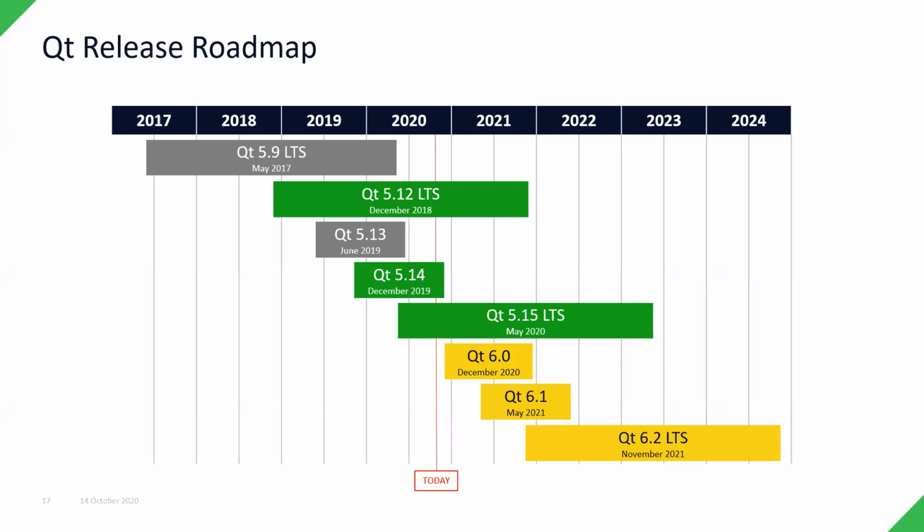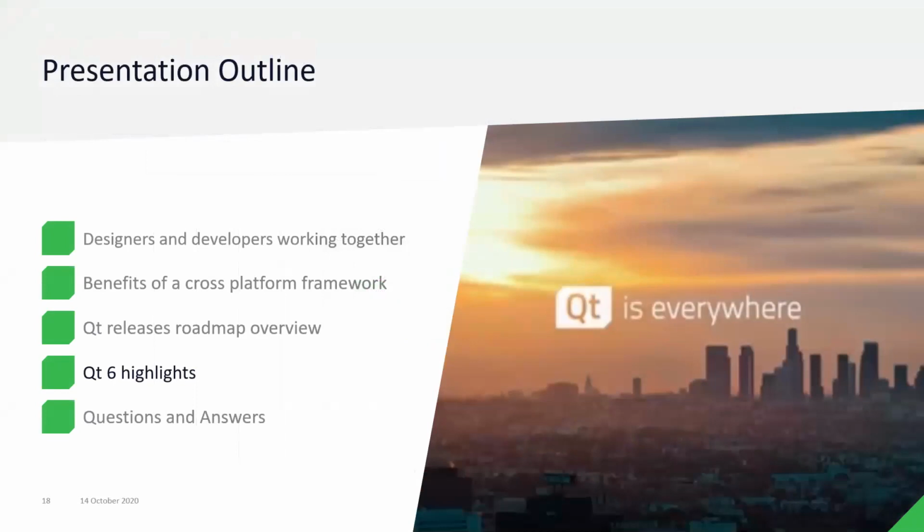So Qt 6 is on the lips of everybody, so I'll be talking a few words about the highlights of Qt 6 and the big things in Qt 6.